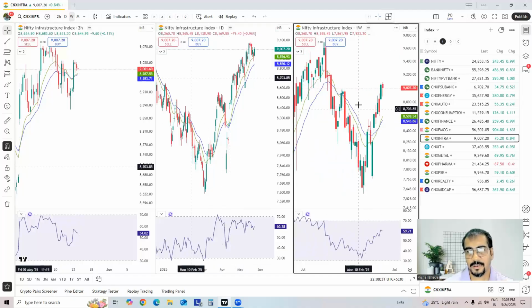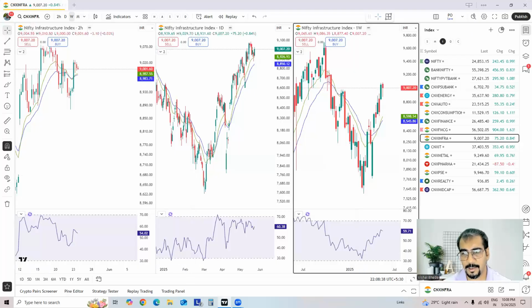Infra pack, one of the strongest sectors which I've been repeating for a long time. You can see in the weekly time frame chart, we have closed above a swing high. This is a swing high.